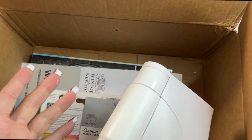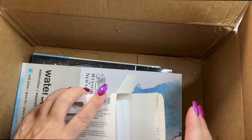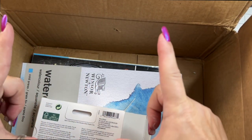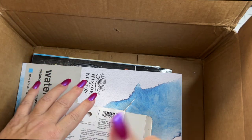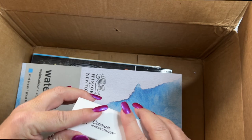But what a fun gift. It closes. I got it for when I flew. I used to travel a lot, and I got a tiny little 4x6 watercolor block, and that field kit, and I would just paint away the hours up on the airplane.